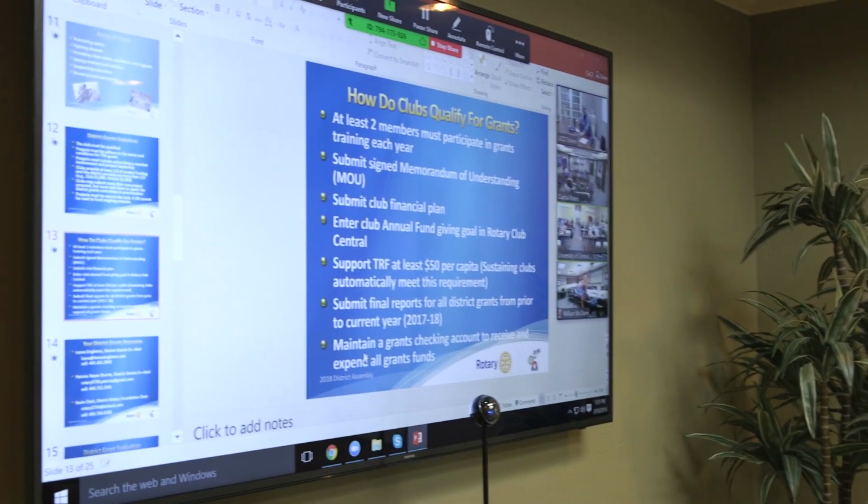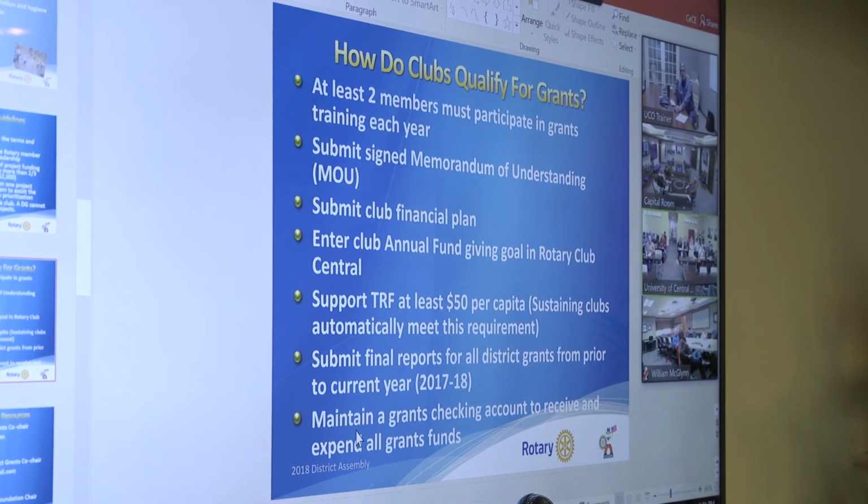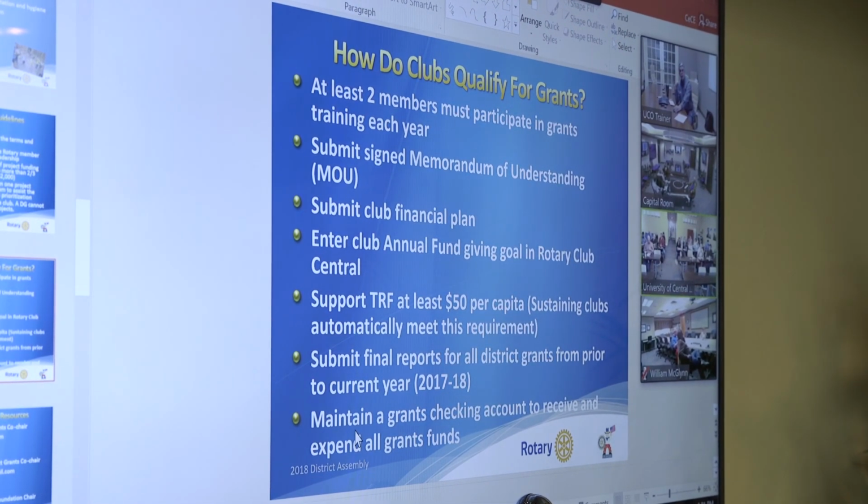Excellent. All right. So, the Rotary Foundation giving has to be at least $50 per capita. So if you're in a sustaining club where every member's giving $100 a year, this isn't a concern for you at all. It's handled. You must submit final reports for all district grants prior to the current year, which is the 2017-18 year.